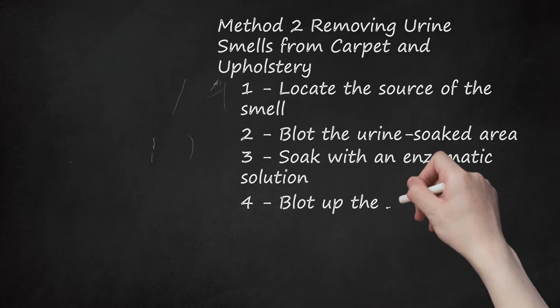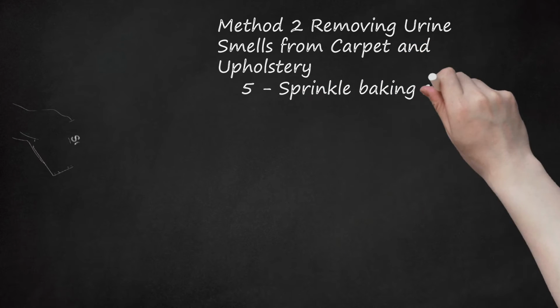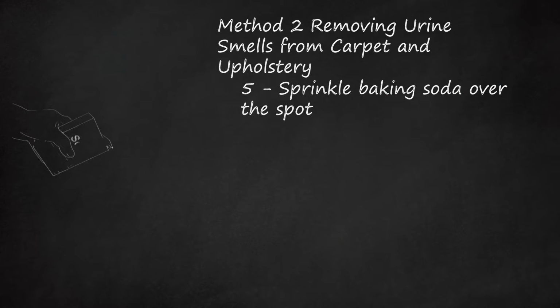4. Blot up the solution. Blot the area with towels again to clean up the solution. Once you have removed most of the solution, allow the spot to air dry. 5. Sprinkle baking soda over the spot. Once the area has dried, sprinkle baking soda over it, covering it completely.